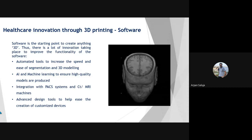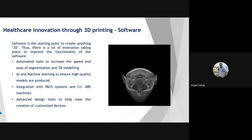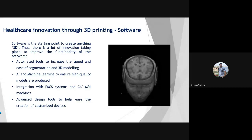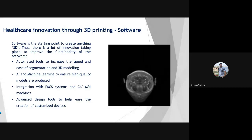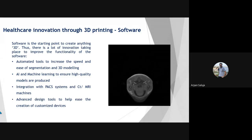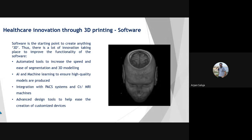of designing guides, implants, and any kind of devices is very easy, not only for engineers but even for the doctors themselves. So in this way, software plays a very important role, and that's why a lot of focus is on improving the quality of the software.